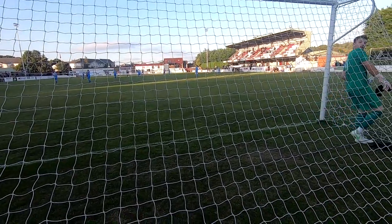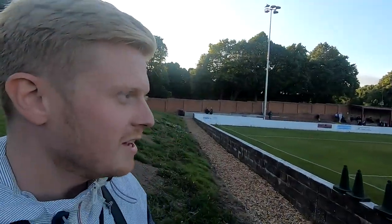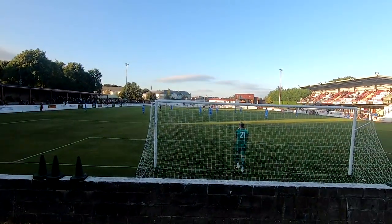That keeper, look at this. This is proper football. You can't get that close to the action and say good luck to the keeper in the Prem or in the Champions League, but you can here at Linlithgow against Musselburgh.